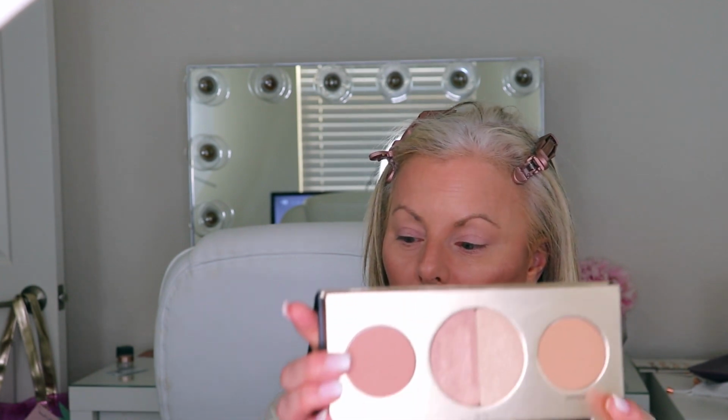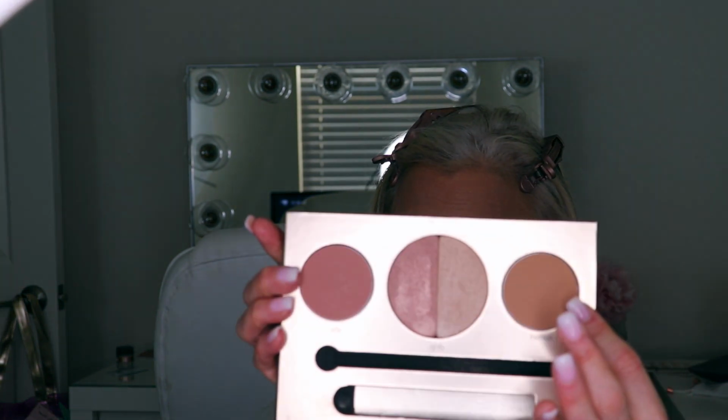Okay, so now I am going to go in with Sunset. Sunset is this shade over here, and I'm going to use that to contour, bronze and brighten up where I want it contoured, bronzy, and brightened. I like this shade. When I contour and then use another contour bronzer on top, I don't really use a different brush. I just mix this in.